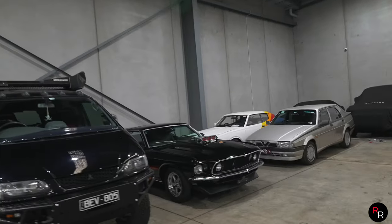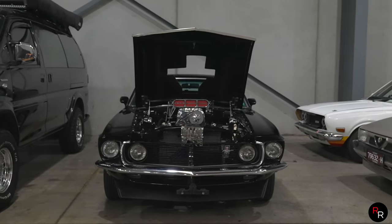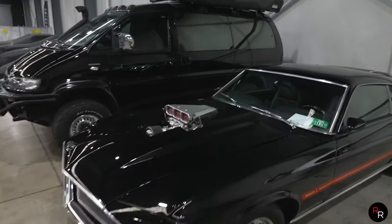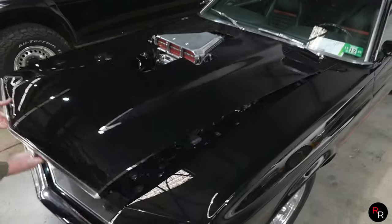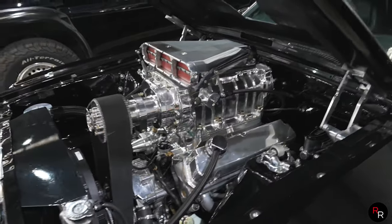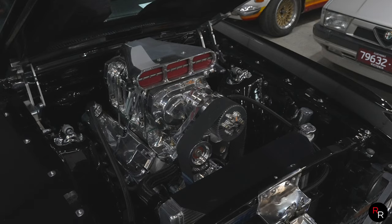Unbelievable. And it was a Mach 1 too, is it? Correct. Wow. It was built in the States. It's spent most of its Aussie life in Queensland and recently come back down to Victoria. I'll tell you what though, that is probably one of the toughest... 409 cubic inch. Holy shoot. Supercharger on it. I was not expecting it to be that wild. This would be an absolute weapon, wouldn't it?